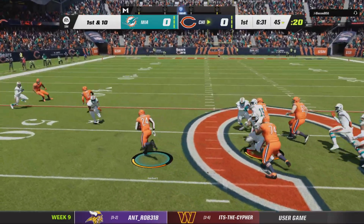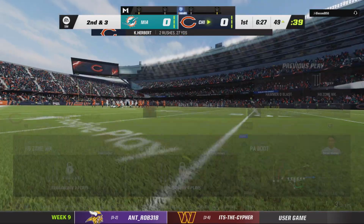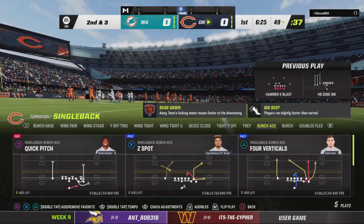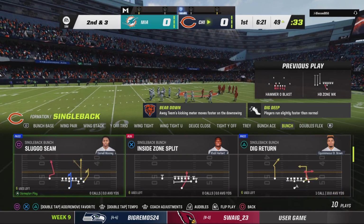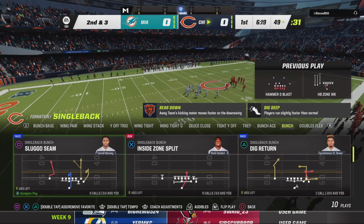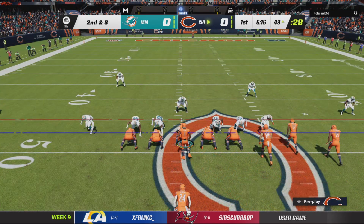On 1st and 10, it's Herbert. And he's across midfield and into Miami territory. It's a 7-yard carry to set them up with a 2nd and 3. The Bears at 3-5, 2 games under 500. They were winners their last time out, so they'll be looking to make it 2 in a row.